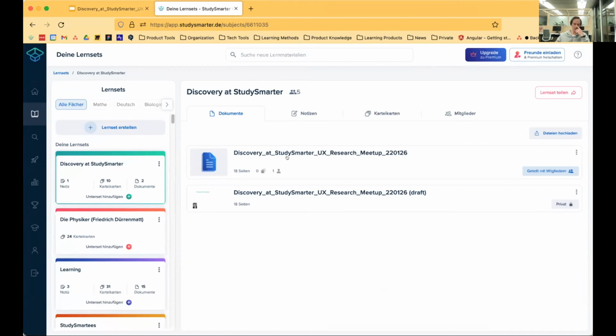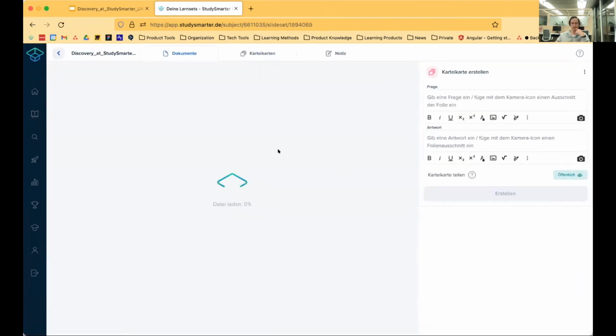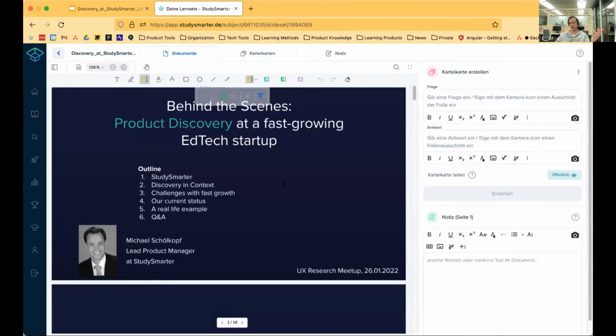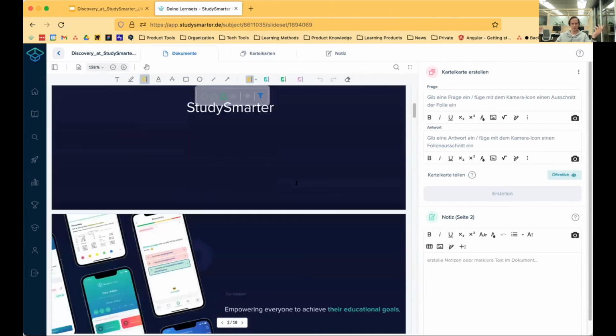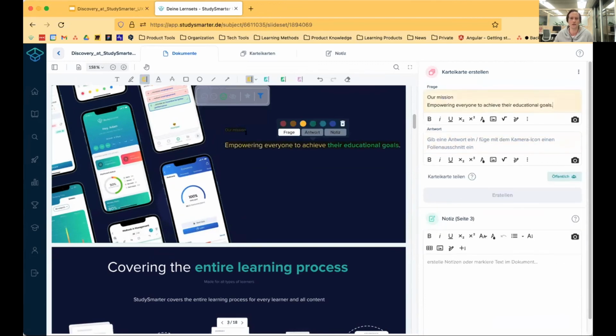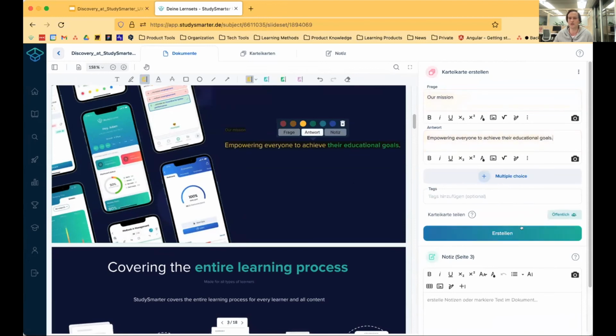And what I did before was upload the PDF of the PowerPoint presentation here. And what you can see here is all these slides I have, right? So it's nothing fancy so far. But what you can do is, for example, if you say, okay, I would like to learn this. I mean, obviously you don't want to learn all our slides by heart. But you mark this, and then you say, okay, that's the question, and that is our answer. And we do it like this and create a flashcard.